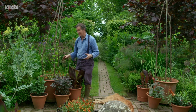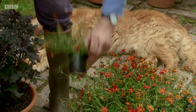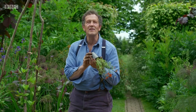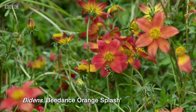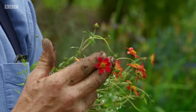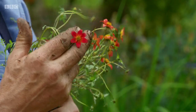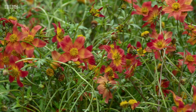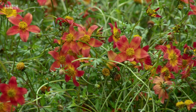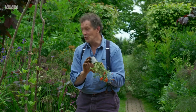I'm underplanting this cobea with a Bidens. This is one that glories in the name of Bidens Bee Dance Orange Splash. And I grew it first a few years ago and love the way that it holds this intense orange, slightly caramel colour for months. This will go on looking good well into September, if not October, as long as it's watered and fed regularly. And that's the key to good pots at this time of year, is planning their future so that they look as good at the end of summer as they do now.